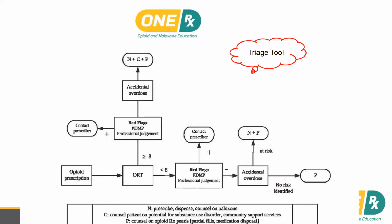So returning back to our triage tool, we can see that there are risk factors for accidental overdose, and that leads us to conclude that we need to deliver prescribing of naloxone and counseling about opioid pearls as our interventions in our encounter with Anna.